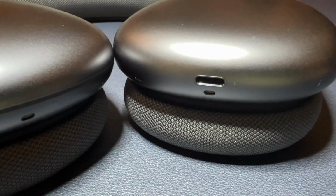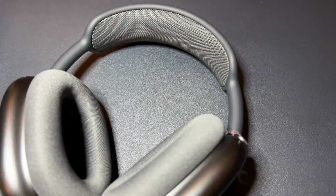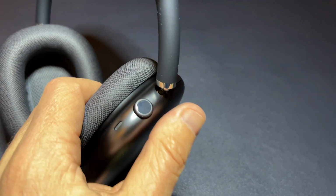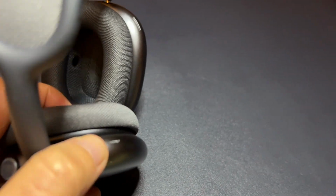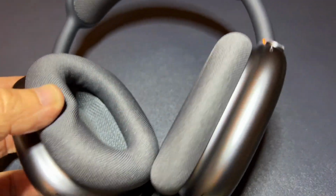So let's take a closer look. This is a lightning connector. Some people wish it was USB-C. Closer look at the ear cushions, the outer shell. And here is a digital crown for volume control. One little good thing about the digital crown, it is vice versa. You have the option to change the scrolling direction for up and down volume, and you have the button for noise control.